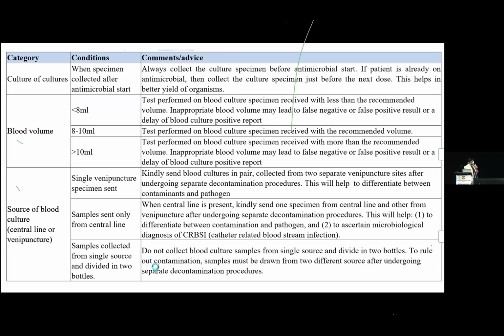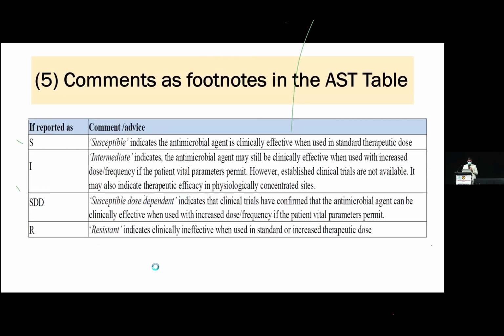Then the source of blood culture also, if it is not appropriate, if they don't send in pair, or if the central line is there in place and they have given only the central line sample, they have not given the peripheral line sample, then the respective comments go to the clinician.